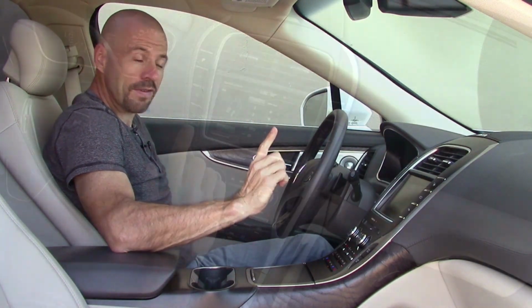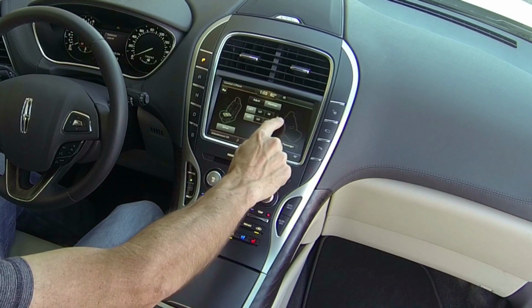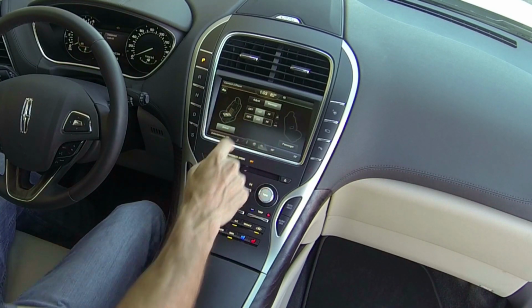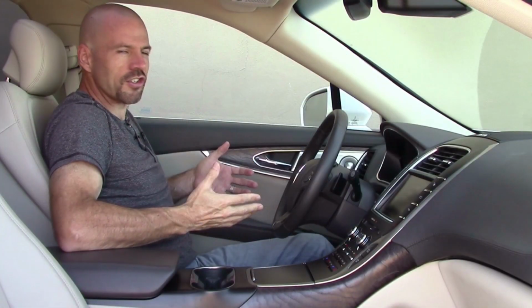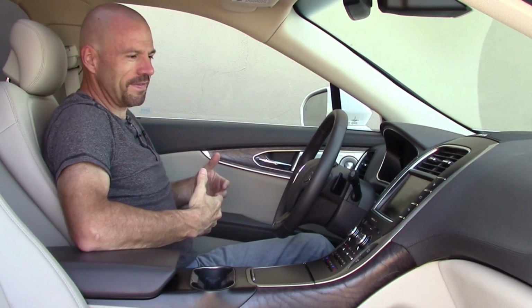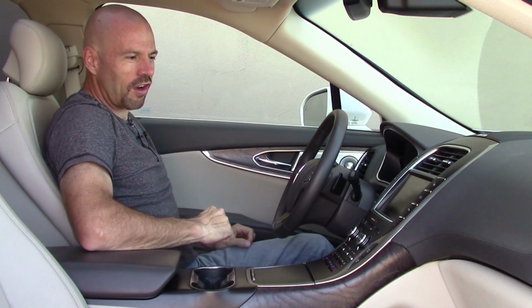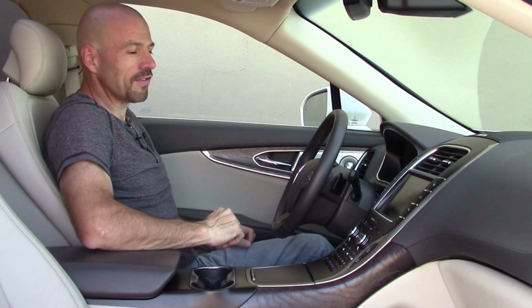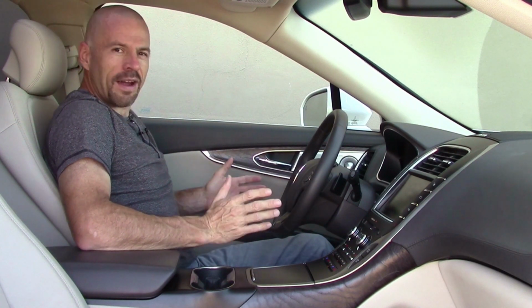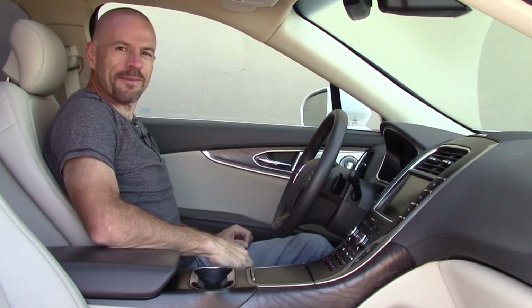Now, another fun toy to play with is the massage feature. Right here, you can set this to auto massage your back, both the lower and the seat cushion. And it feels kind of good, I have to admit. And of course, the passenger also has this very nice feature. Now, if I'm driving, I'm not sure, I have not really tried driving, but sitting here, I kind of like it.